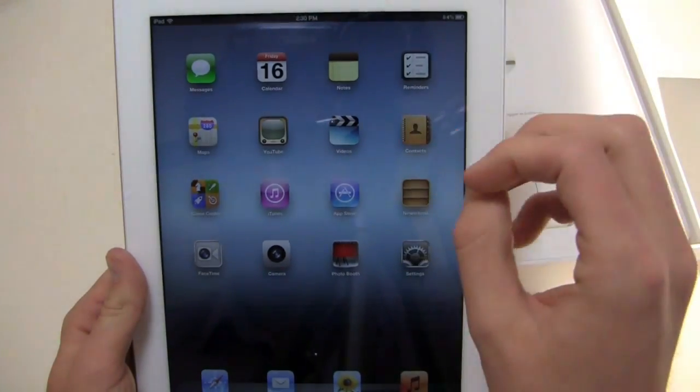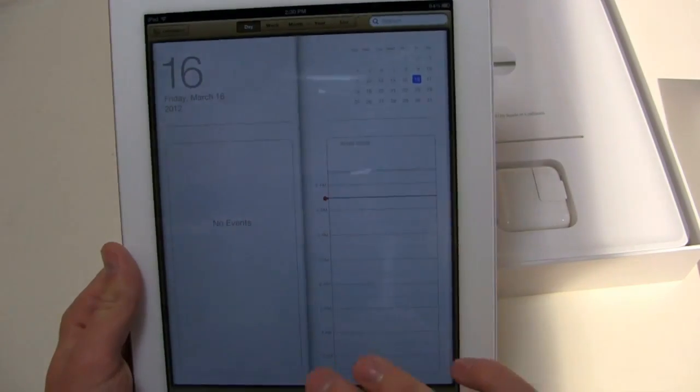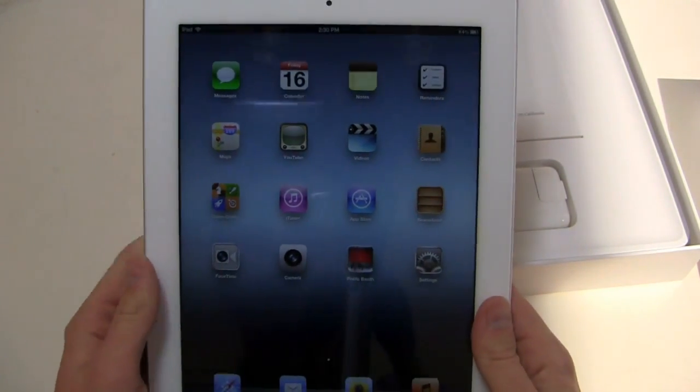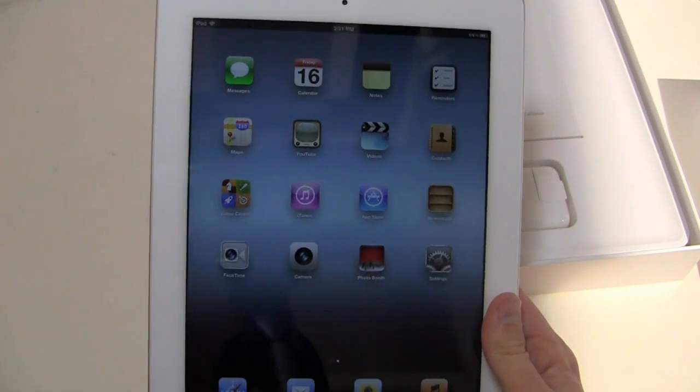What else can we take a look at? Let's take a look at the calendar as well, just to give you a run through and see how it looks on the device. So all in all, a nice improvement again, but it's an evolutionary update for the iPad, much like the iPhone 4S was for the iPhone 4.